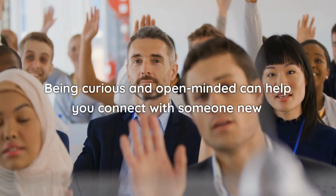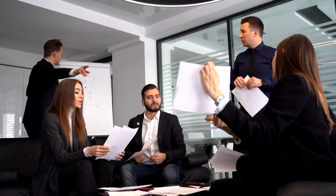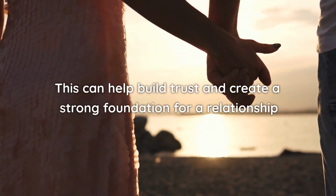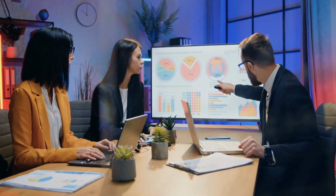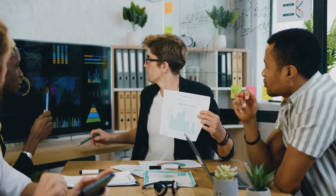Being curious and open-minded can help you connect with someone new. Ask questions to learn more about the other person's perspective and see things from their point of view. This can help build trust and create a strong foundation for a relationship. While it may feel uncomfortable to ask for clarification or admit when you don't know something, it's actually a sign of good communication. It shows that you're genuinely interested in understanding the other person and their thoughts, which is the ultimate goal of effective communication.